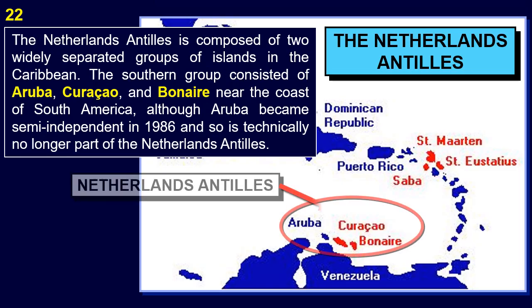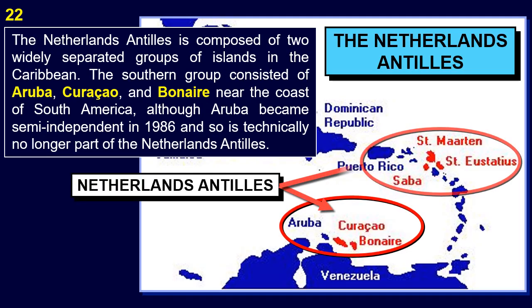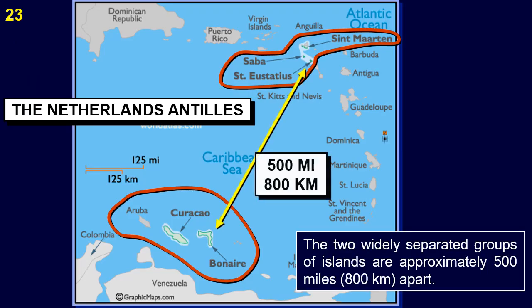The Netherlands Antilles is composed of two widely separated groups of islands in the Caribbean. The southern group consisted of Aruba, Curaçao, and Bonaire near the coast of South America, although Aruba became semi-independent in 1986, and so is technically no longer part of the Netherlands Antilles. The two widely separated groups of islands are approximately 500 miles, 800 kilometers, apart.